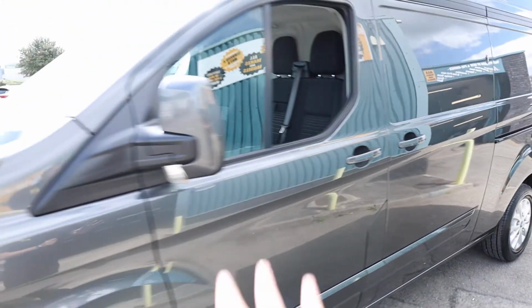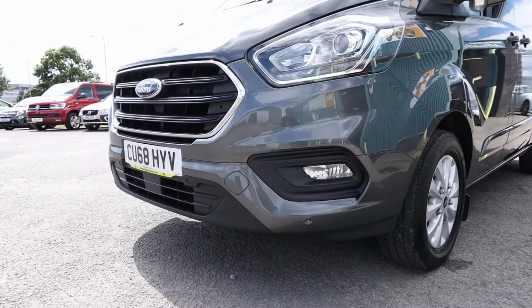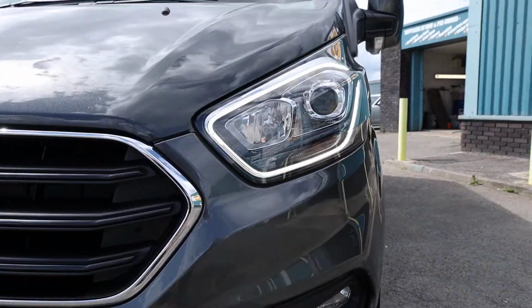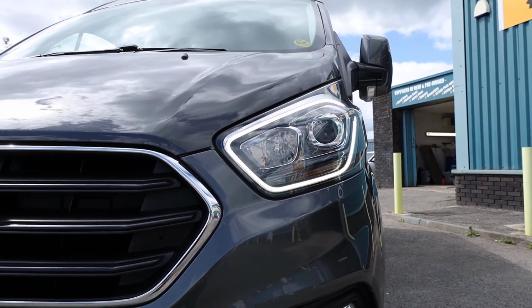If we shut the doors then, moving around to the front of the vehicle, as I mentioned, we've got the colour-coded wing mirrors. We've also got the colour-coded front bumper. You also get front fog lights and front parking sensors as well. And on being the Limited, you do get the uprated headlights where you get the lovely LED daytime running light around the outside like this as well.